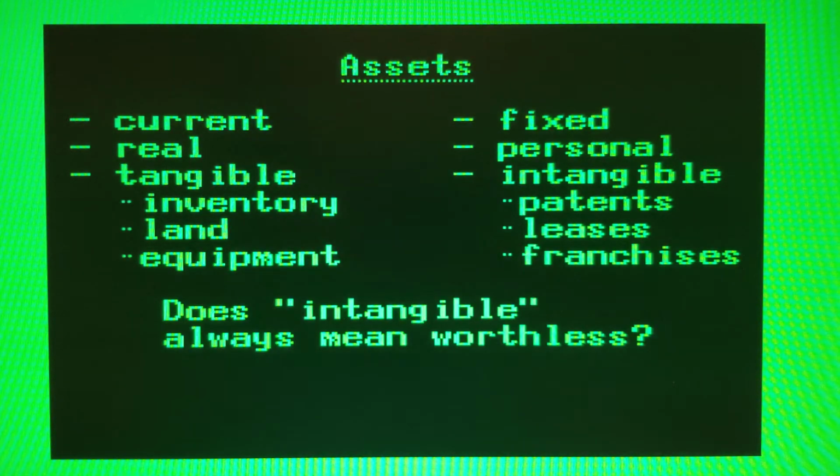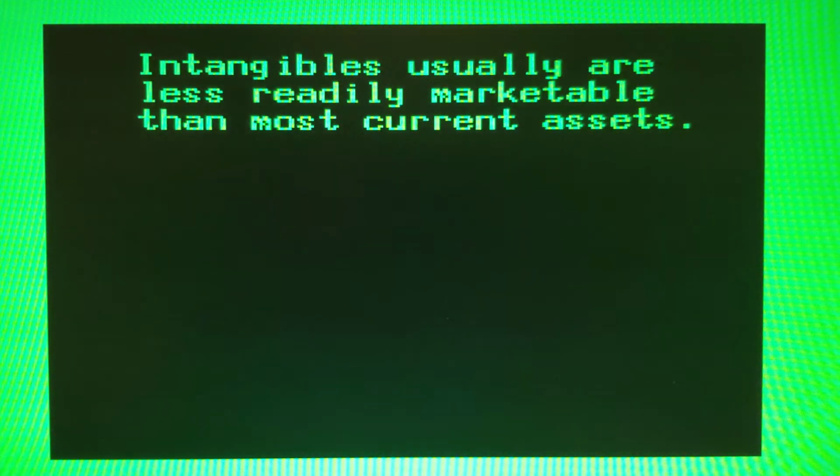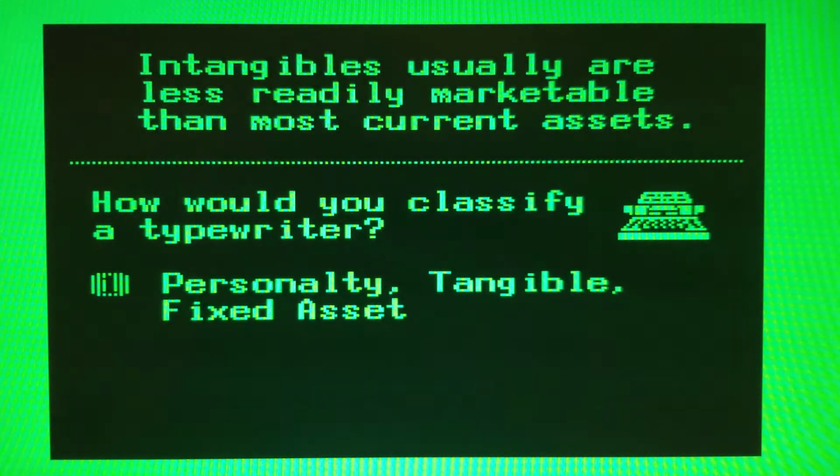Does intangible always mean worthless? Right. But intangibles like patents and franchises, although valuable, usually are less readily marketable than most current assets. How would you classify a typewriter? Yes.